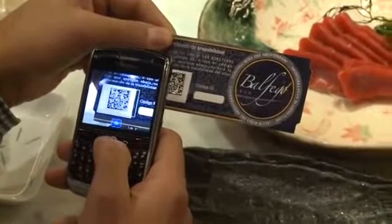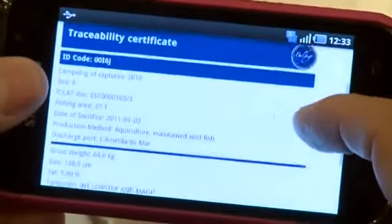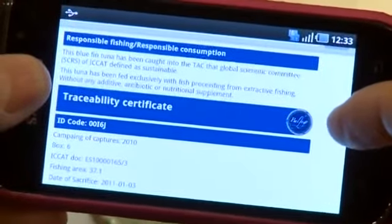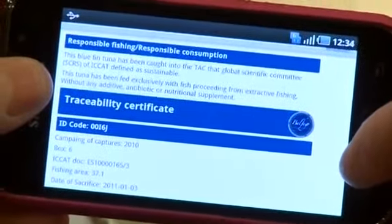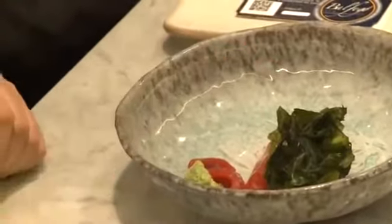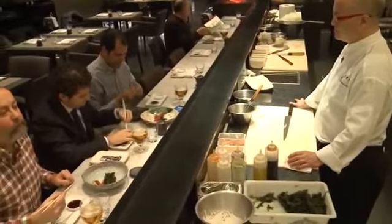With just a cell phone and the code that comes with the dish, we can instantly know all of that animal's data anywhere on the planet. Where it was fished, when, by whom. Never before was anything like this ever possible. And the Balfegós have, for the moment, been the only ones capable of doing it.